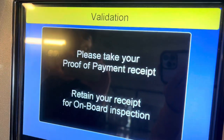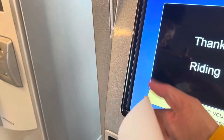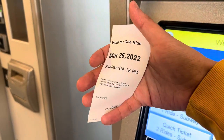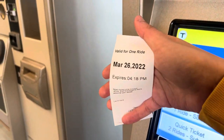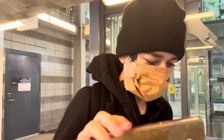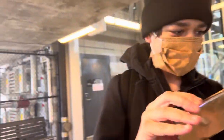Printing proof of payment received. Oh, so this is like proof of payment. There you go. So let's see what it looks like. It looks like this. Expires 4:18 p.m. Wait, that's an hour? Or 2 hours? I'm going to check my phone. That's like 2 hours. Really? Oh, so that's how it works. And I guess you have to show this to the crew, so then you'll be able to go inside.